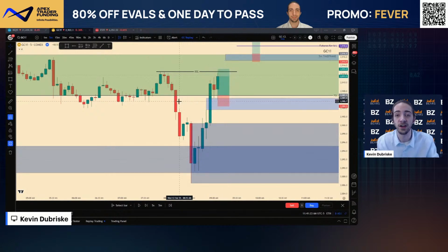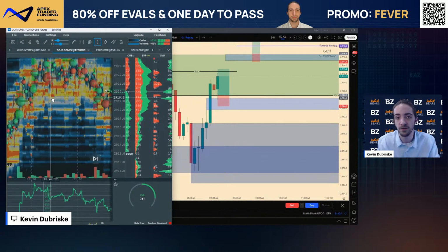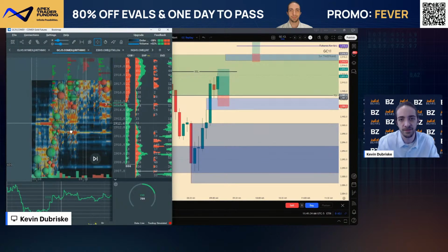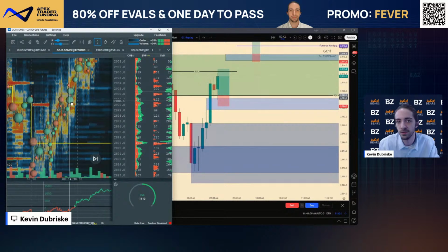Once I saw we got a very quick reaction, and I was using the tool Bookmap, which is an order flow tool, I'll show you guys right now if we could find that spot. This is at 9:05. So we were way down here.